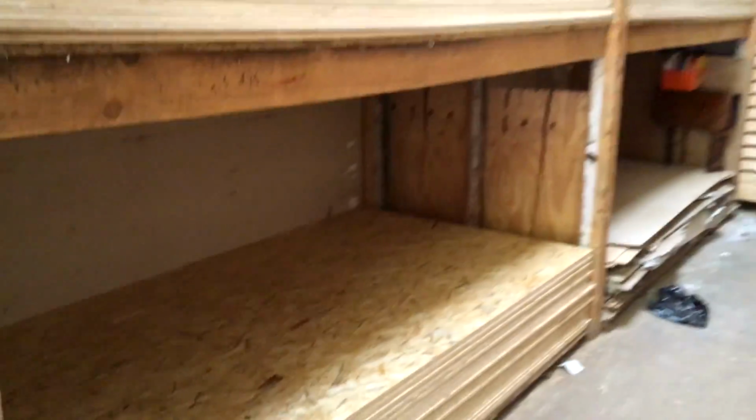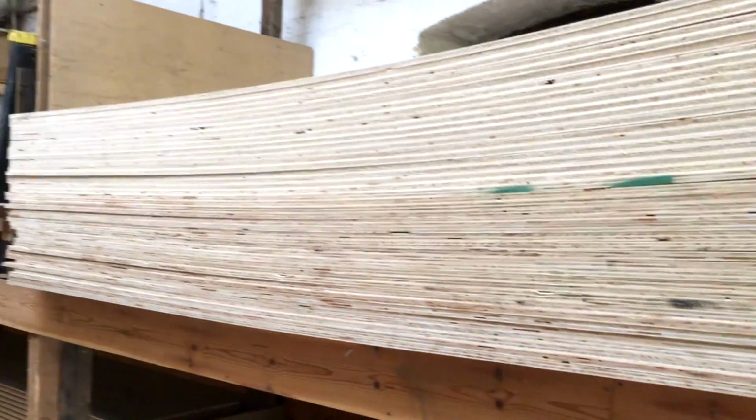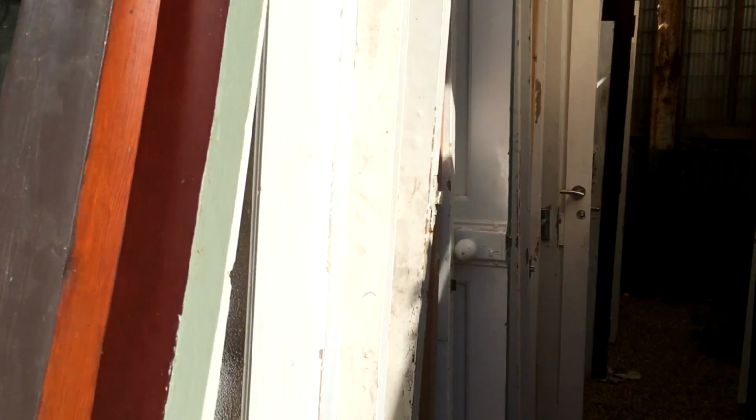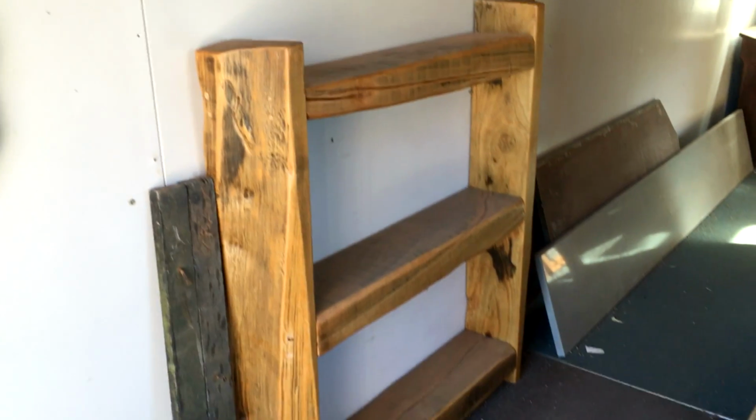And sheet materials. You can see here they've got OSB. They also have plasterboard, chipboard tongue and groove flooring sheets, and both construction and higher quality plywood sheets in various different thicknesses. And what they have in here varies from time to time, but I find that usually they have what I'm looking for. They also sell other things like windows and doors. And they even have a section for their own reclaimed furniture and house accessories.